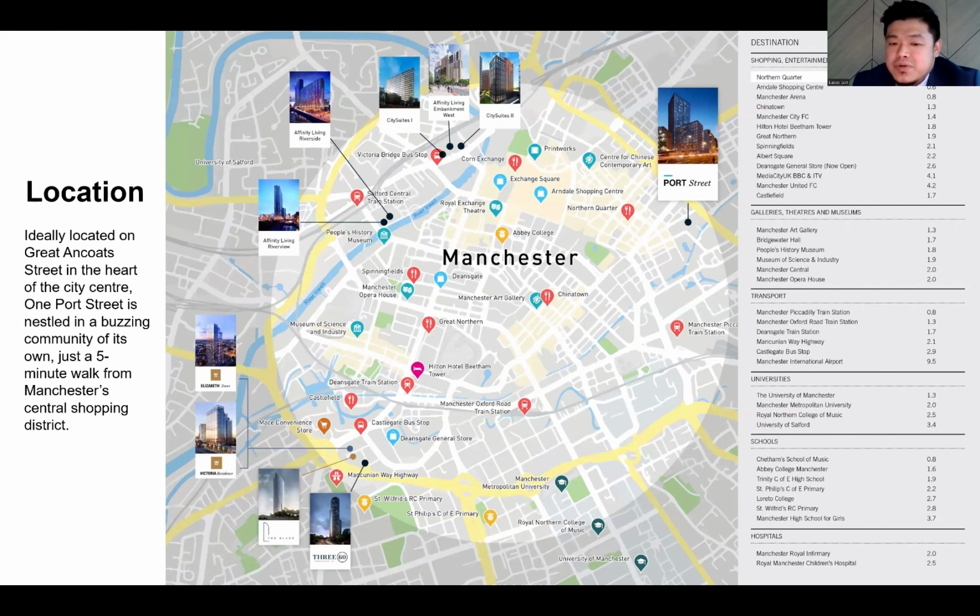For Select Property, we always seek the prime location or highly desired location, where we carefully choose where we build our developments to ensure the most optimum growth and return for our investors. So as you can see with One Port Street, it is walking distance to your lifestyle amenities. It is walking distance to your tenant pool as well. We've got our commercial area here. And for future demand, it is close to the latest master plan, the Central Retail Park master plan, which I'll touch on in more detail later, as well as the High Speed 2 master plan.